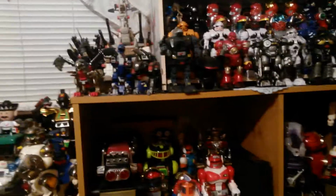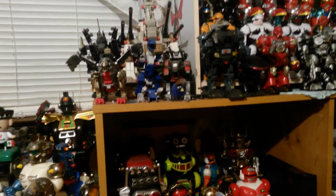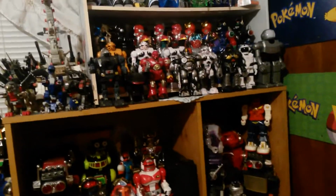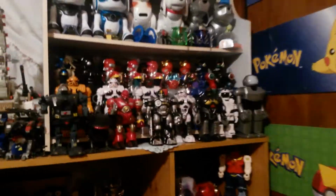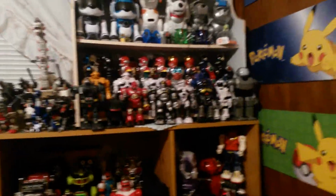I'm not sure what robots will be going on this shelf, nor do I know if it will work well or not, because if I do end up having robots in this area, I am going to try and see if I can put a little piece of cardboard so it doesn't discolor the robot. If it's black, then it's fine, but if it's a white, a blue, a red, any colored robot, I'm going to put a piece of cardboard so they don't get massively discolored from the sun.